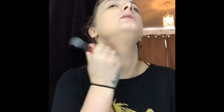Now this is buildable coverage, so you can build this up to the amount of coverage that you want. I like a full coverage, so I just build it up as much as I can. Not too much, but enough so that all my flaws are completely covered. So it does have quite a good coverage, but again, you'd need less depending on the coverage you wanted. This is a shade 3.5. Always make sure that you go down into your neckline as well.